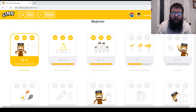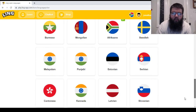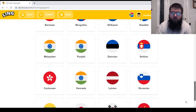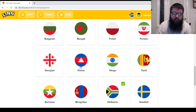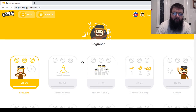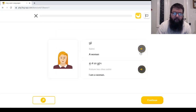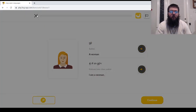But that is Ling, and like I said, so far I've not been in any language that has not had native audio, which is a really, really huge benefit to me. Like, come here, let's look up this. Just to give you an example of having the audio. Satrai. Satrai. So having that, and then, there we go. You can change. If you really want to focus on the writing, you can turn off the romanization, boom, and there it is.